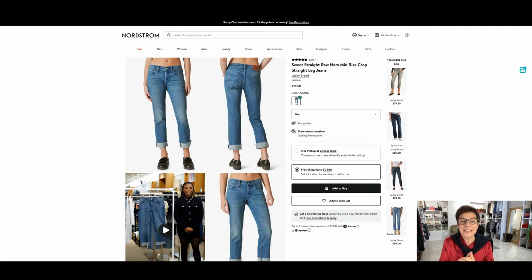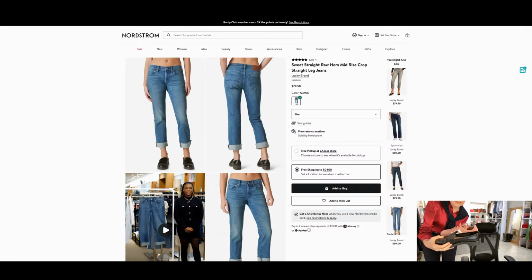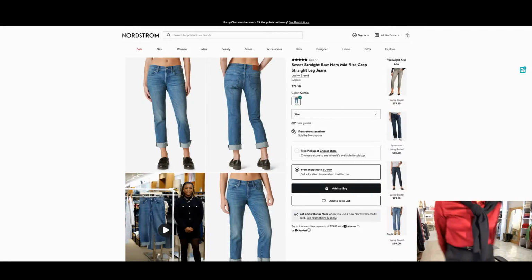Loafers are the same as sneakers in a way, not as high a vamp, but I'm going to pick up one of my loafers. It is quite high up in the vamp. Here goes that, high up, but the sneakers are still much higher. So you can see that.